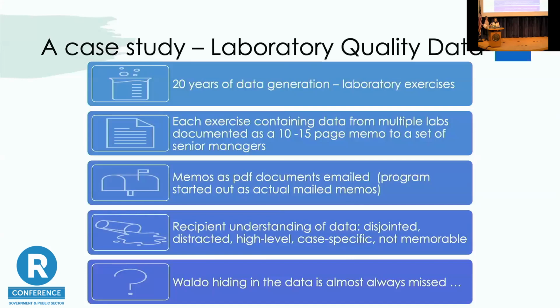Now we would like to illustrate a use case for a systematic data science approach. Our example involves data in the form of laboratory exercises acquired over the years. Each exercise is basically an application of a scientific method by each laboratory in our network to detect unknown analytes in samples that represent FDA-regulated products. So this could be pesticides in fresh produce, for instance. These exercises show that the labs are able to run scientific methods proficiently to obtain accurate results.